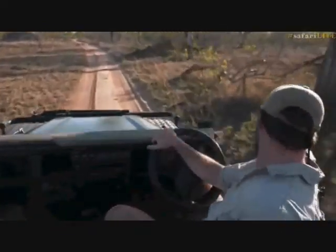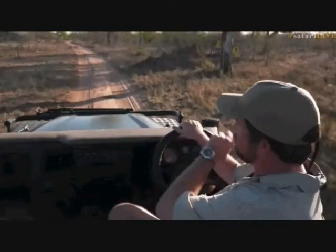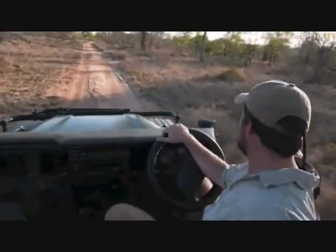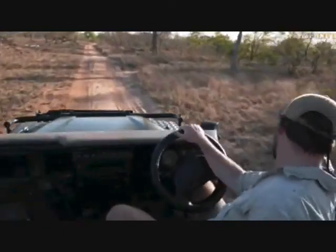I was hoping that she would have a kill, because apparently she went to the dam, drank, and then went back the same way. So I was hoping that was why she was moving in that direction, because she had some sort of a carcass somewhere. But it seems as though that is not the case.